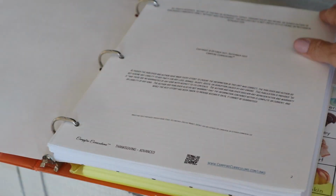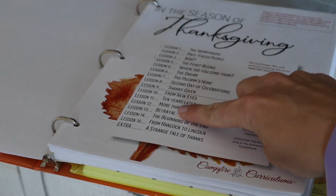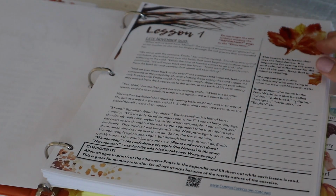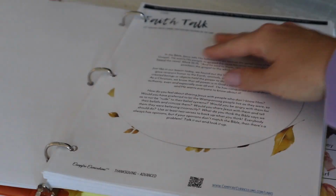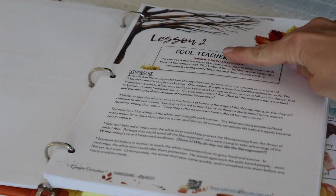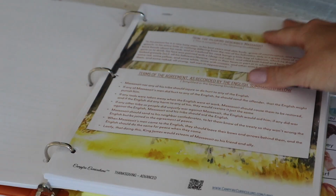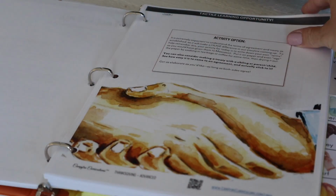Now, they do have a note in this unit that the happy traditional Thanksgiving lessons stop at lesson number 9. So if you only wanted to focus on those, you do have that ability, and I love that they put that out there right out the front. In the Season of Thanksgiving, like I said, has 15 different lessons. You can see that the lessons are very easily laid out. They're labeled right at the top, lesson number 1. And there's reading. The QR code is at the bottom for any links or videos.